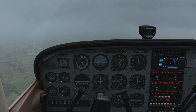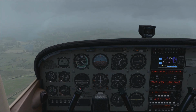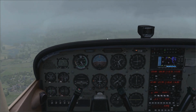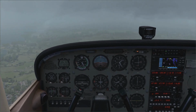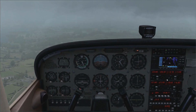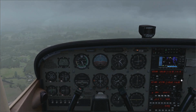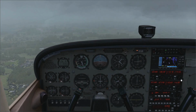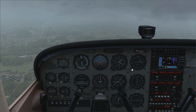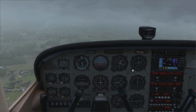Where's the Clacton VOR? That's a good point. Let's see if Clacton VOR is anywhere near Clacton. It is 114.55. I feel that I need to back up here just in case something goes slightly wrong. So what was it? Just said it then, 114.55. So it's about 060.